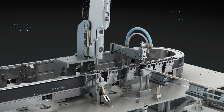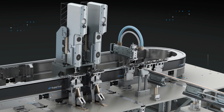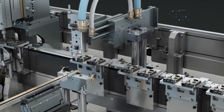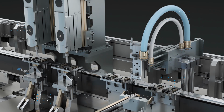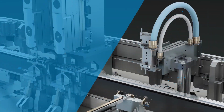What that means is that you can move from a 1-up to a 2-up process without duplicating stations or adding buffers. Now you are able to reduce the amount of needed equipment, and your cycle time is no longer limited by your slowest station, resulting in more throughput and a reduced footprint.